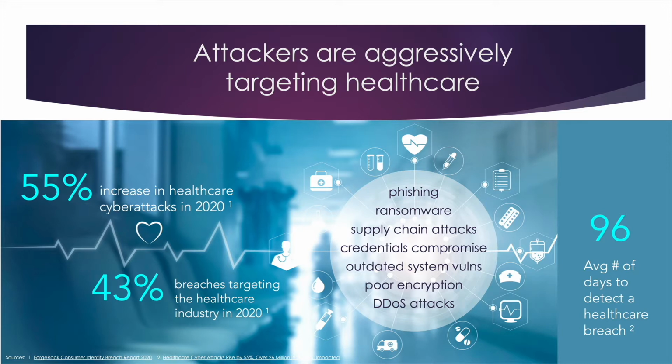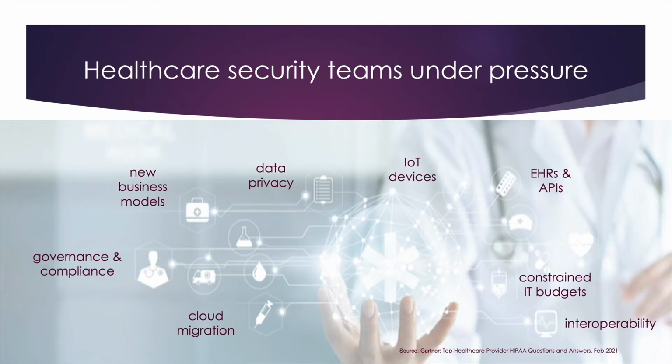The good news is that cybersecurity spending has been increasing. Awareness is obviously high for these cyber threats. So spending in the industry by healthcare concerns on cybersecurity is increasing. The bad news is that the problem is getting bigger. And as the problem gets bigger, healthcare security teams are under continuous pressure. And that pressure is increasing.